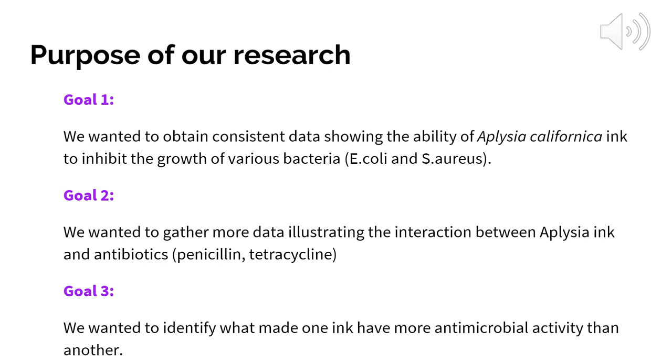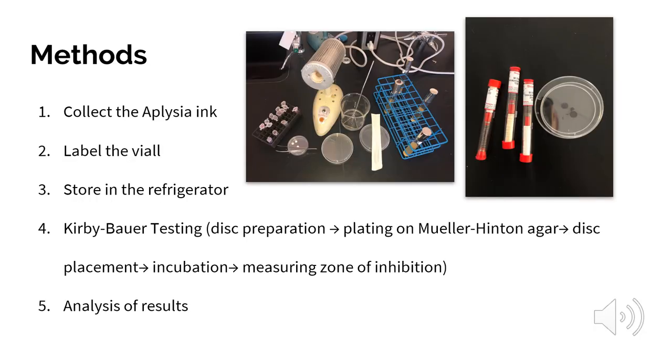This year, we have focused on obtaining consistent data confirming our findings, and we have begun thinking about what makes one ink have more antimicrobial activity than another. The way we did this involved a process of several steps. First, the ink would have to be collected, labeled, and stored. Then, we would use the Kirby-Bauer method, which involved disc preparation, plating on Mueller-Hinton agar, disc placement, incubation, and measuring the zone of inhibition. The final step would be the analysis of all of our data.